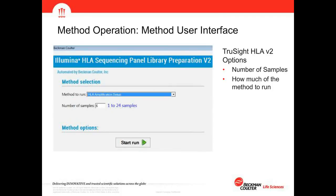Once you've selected your method, say for example you want to run Illumina TrueSight HLA version 2, an HTML-based user interface would pop up, and it would give you the options you need to run the method, how many samples you want to process, and which components of the method that you want to run. We build these UIs in such a way that they're easy to operate and should be fairly straightforward for any operator to employ.